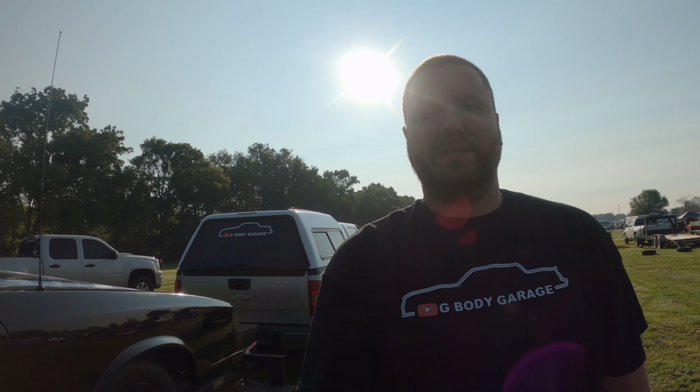So, welcome to LS Fest East, the first day. We are parked way out in the boondocks, but I think we're near the tech stand. Not sure how it all works here, so we're gonna get unloaded and then I guess go from there and see what happens. So guys, we're finally to the staging lanes.